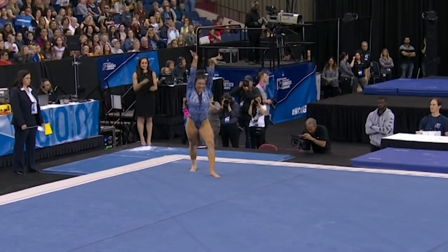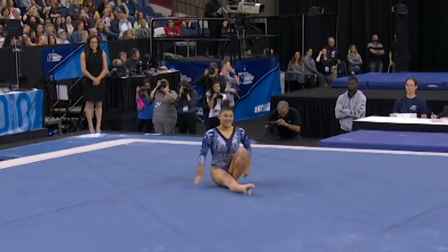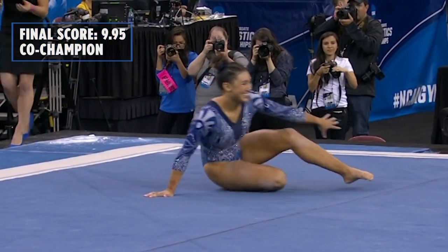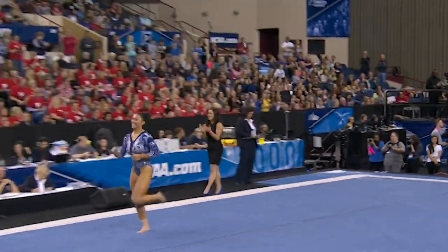And they put the double pike. Well controlled, lots of air time. Kyla Ross. It's an automatic. Kyla gets on the floor or any apparatus, it's going to be a hit.